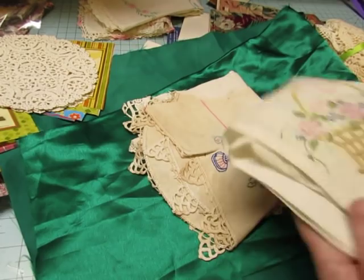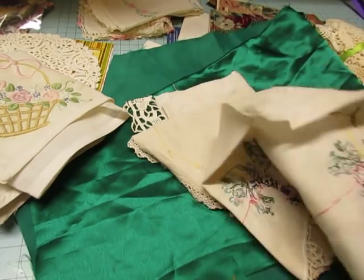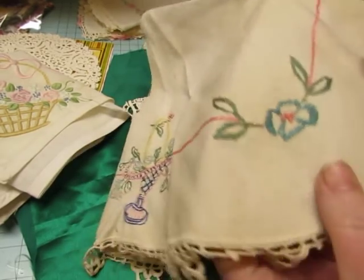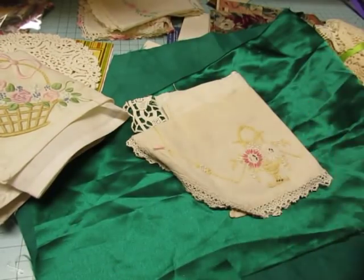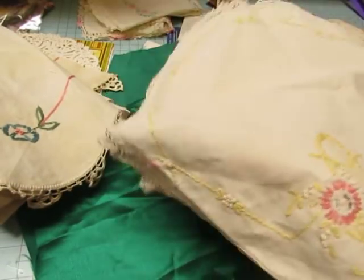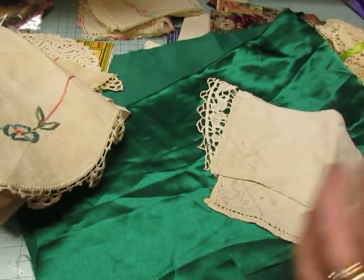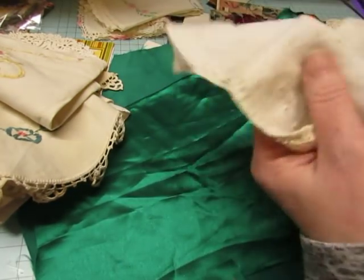Had such a pretty embroidery on it. This one is hand embroidered. It's got a couple baskets and a couple flowers and pretty lace. Love that. This one's pretty. Another basket with flowers. More lace edging, crocheted edging. I like the floppy feel of this linen.